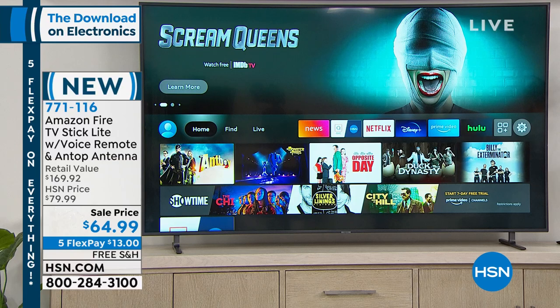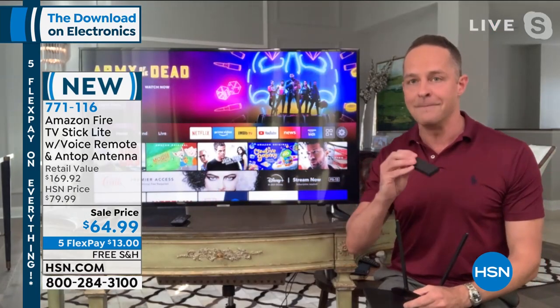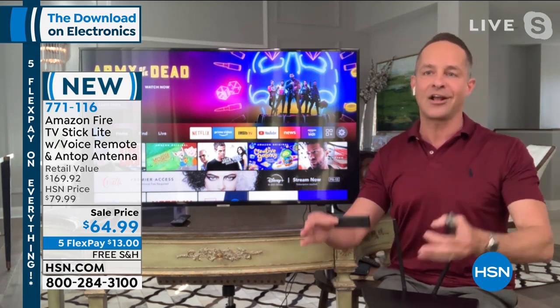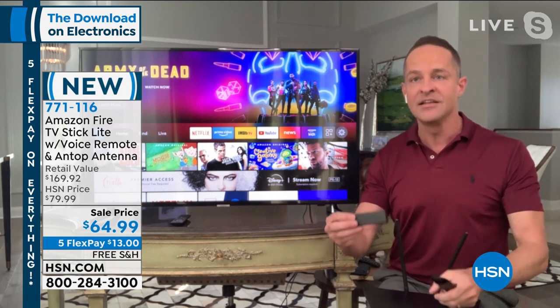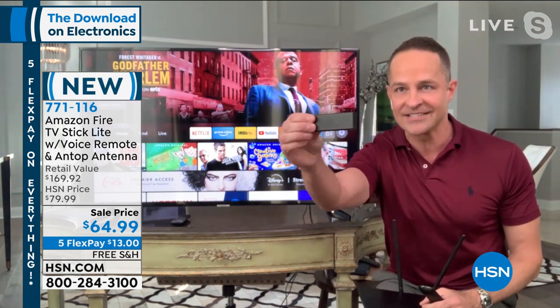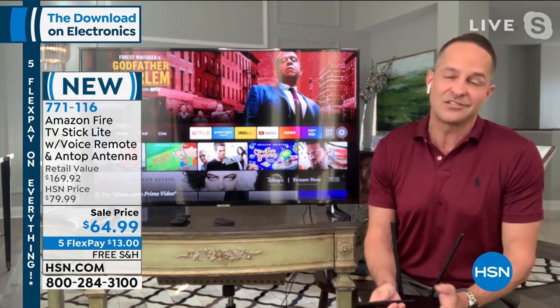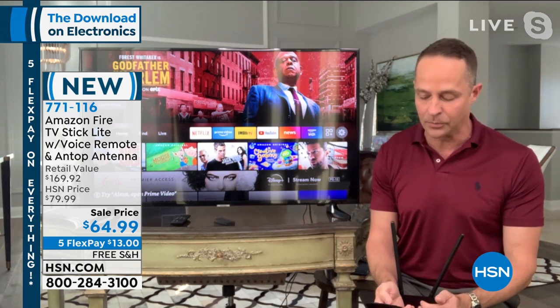So I want to show you how easy it is to use. This is one of the keys. Did you know of everything Amazon makes and sells? So like all of the Amazon Show and the Amazon Echo and the Amazon Dot and the Amazon tablets, their number one selling device is this right here, the Amazon Fire Stick. It's because it's so easy to use. And frankly, it's so inexpensive. It does so much for such a little price.